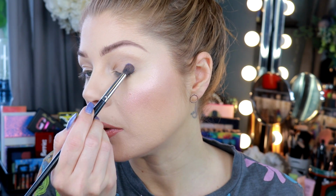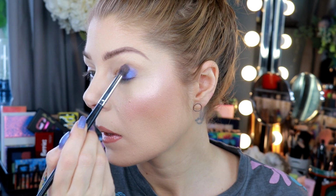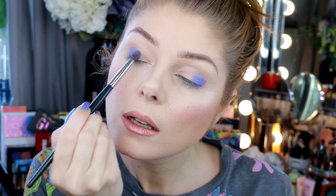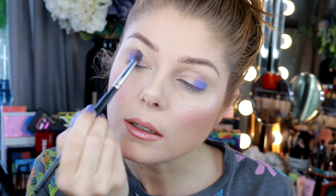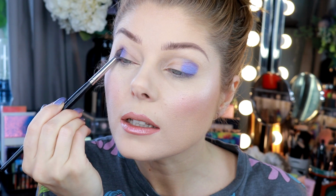And I'm starting out with the blue one, which is Paladin by Devinah. And I'm just going to put that here on the outside. Just dotting it out. And doing the same on the other eye. This is going to be a very simple look. This is not going to take that long if you wanted to do this as an everyday thing.